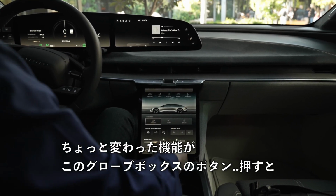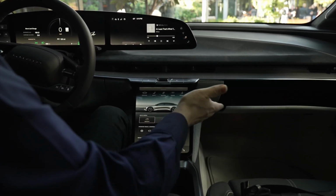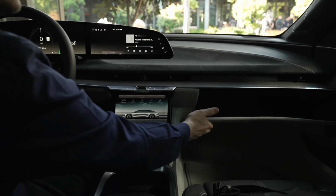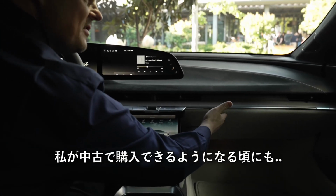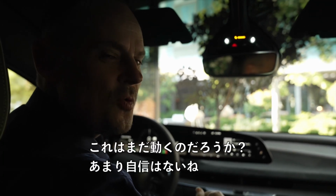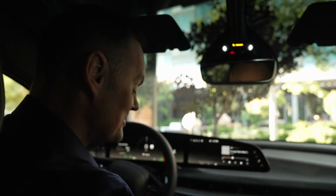Little quirky feature is this button here for the glove box. Push that and it opens. Well, that's quite a nice touch. I can't help but wonder if by the time I can afford to buy one of these third hand, will it still work then? I'm not completely convinced, but I'll look forward to finding out.